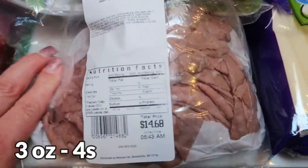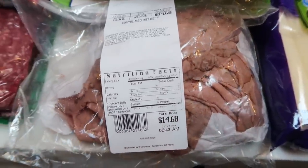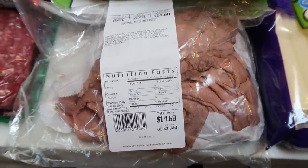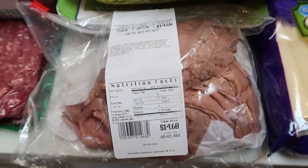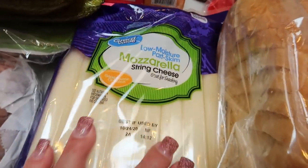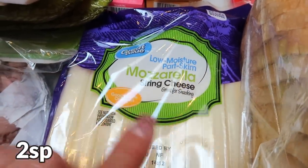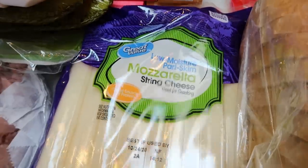Some deli roast beef for Troy's lunches for the week. I got the medium cooked instead of the rare because he's not a big fan of rare meat. Pretty good deal for a pound and a half of roast beef. So he'll have this with the Colby Jack cheese for his lunches. Also some string cheese for him. This is just the Walmart brand of the low moisture part skim mozzarella cheese sticks.